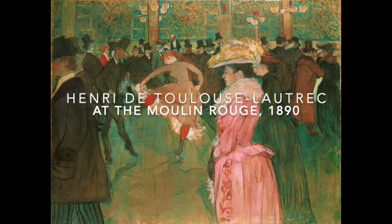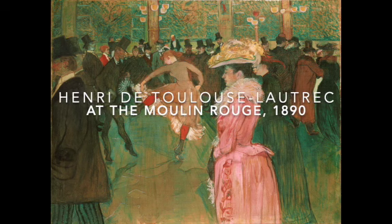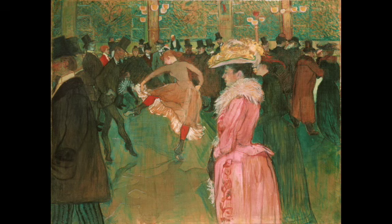And there's another painting that we'll look at from Toulouse Lautrec that shows a seemingly quite wealthy woman that seems to be visiting, and that clearly is presented as out of place. She doesn't seem to be completely comfortable, and she seems to be rather judgmental of the people that she's seeing in that environment.